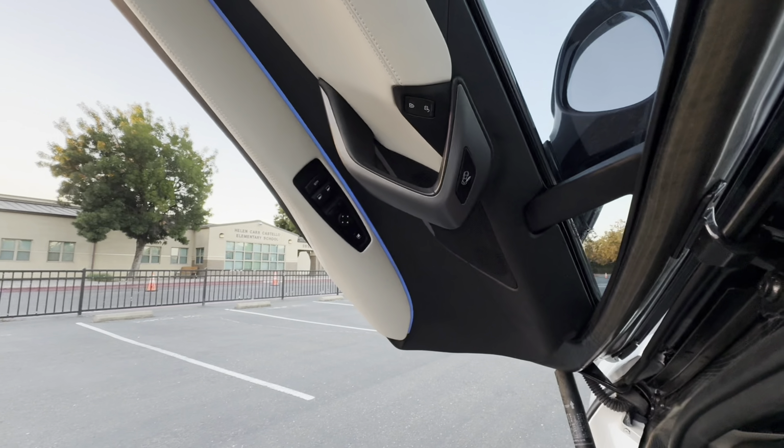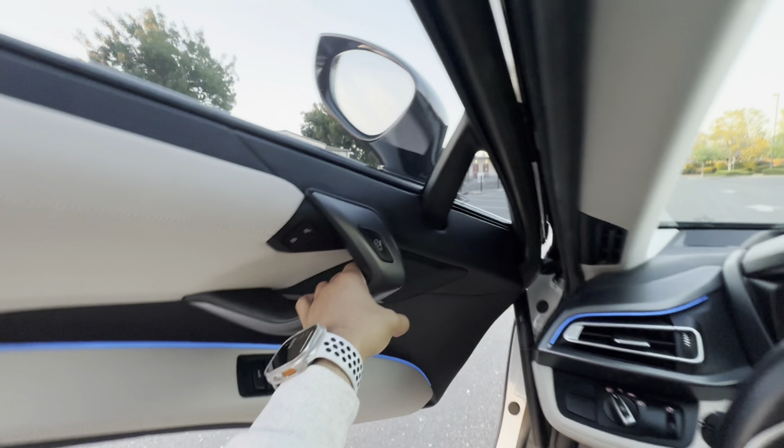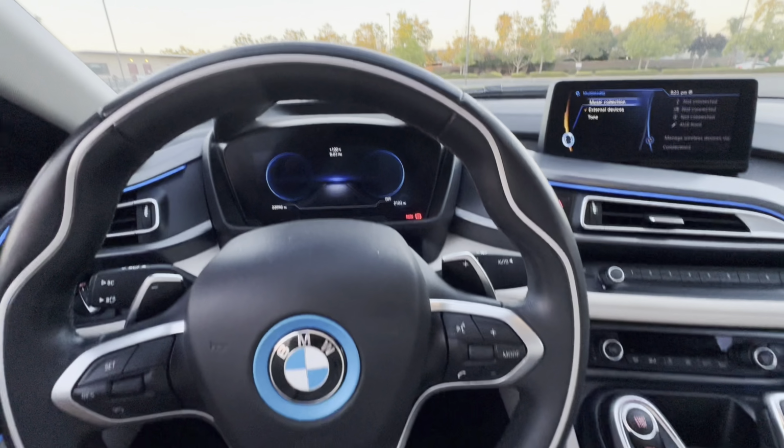All right, so this is how you close the door. You're gonna put your hand up here. Boom, and then the doors are closed.